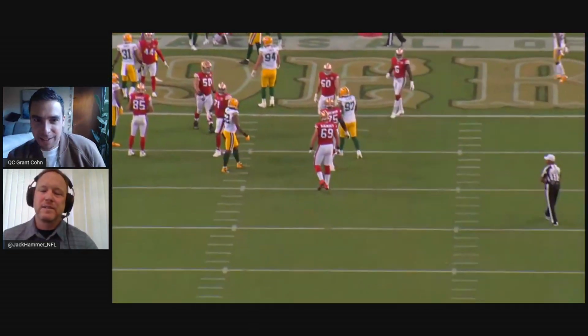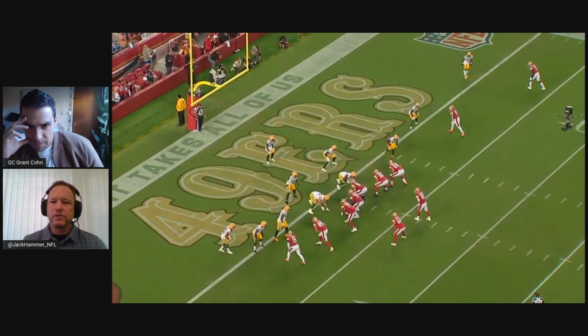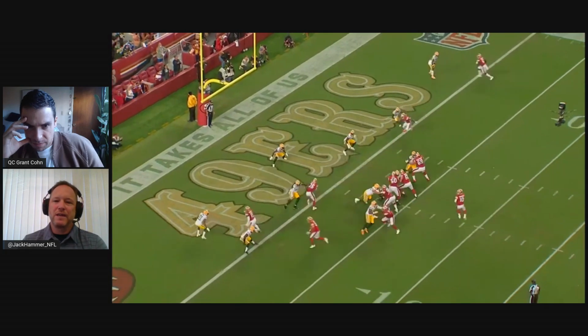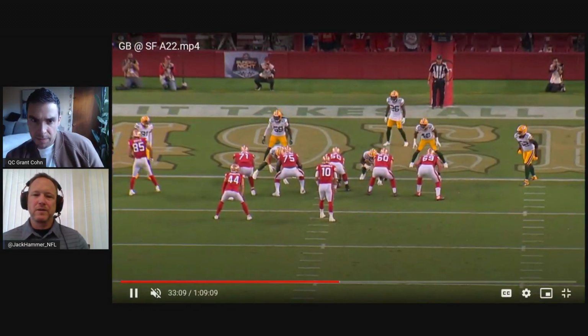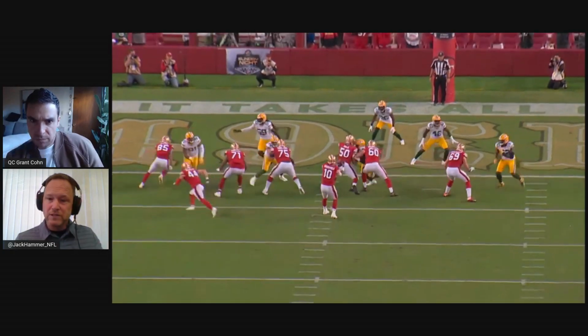Okay. And that's the thing, right? Are we having this conversation that we're having as much about Trey Lance if that ball's caught? Because if that ball's caught, Trey Lance doesn't get into the game right here and score the touchdown. Sure. You're right. They get a break here because that should have been intentional grounding. I think he's getting hit.